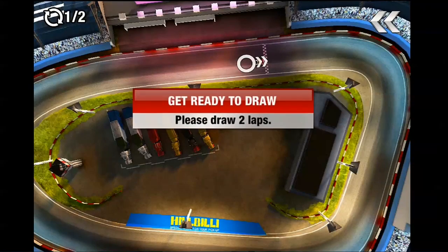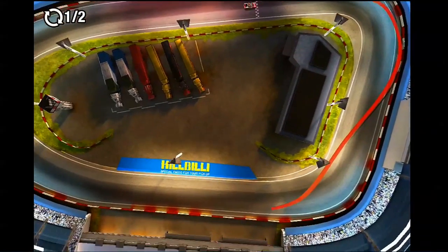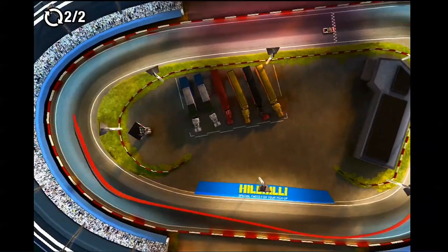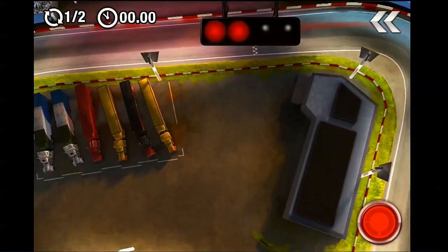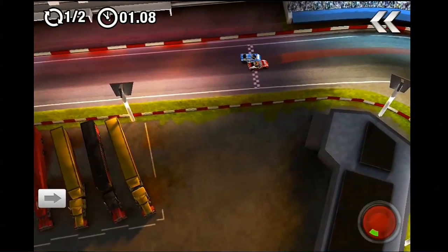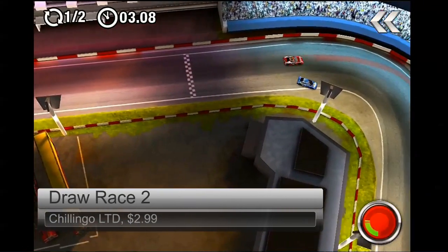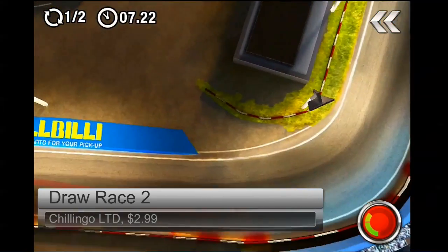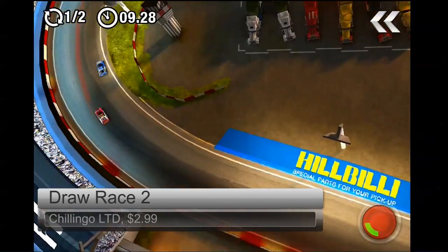Every once in a while you come across one of these great applications that has a new type of gameplay that really revolutionizes the way that you can play. Now, Draw Race is definitely that application, and Draw Race 2 is the sequel to that application that really just goes above and beyond what the original Draw Race was and what iOS games can do.